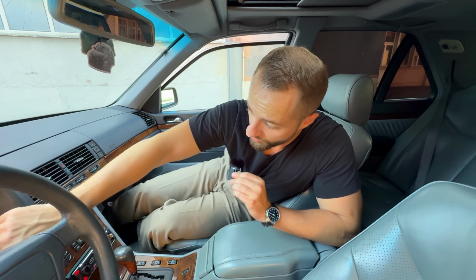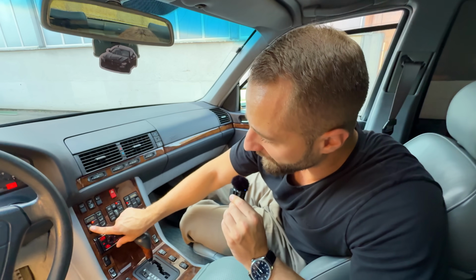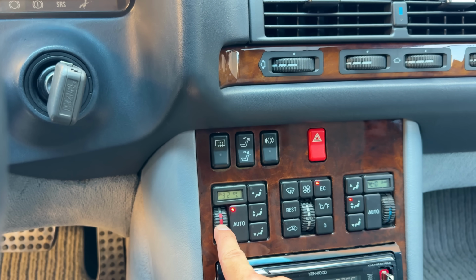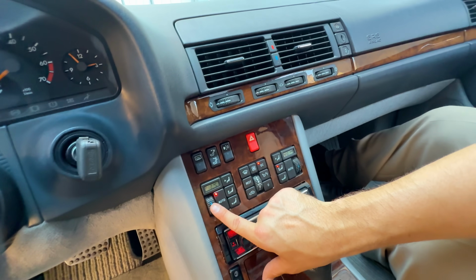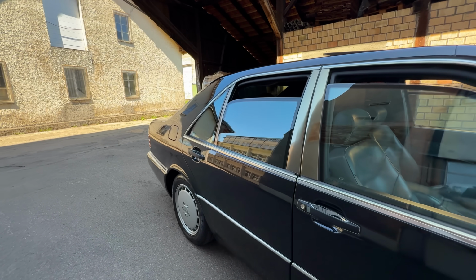Now this radio here is obviously aftermarket. We have the climate control, which is by itself very interesting. If I turn the car on, you will see it. Let's put it into auto. You will see the climate control is actually changeable from Fahrenheit to Celsius. Look at that. And it has 12 degrees here, which is the lowest climate I have ever seen. You can adjust from 12 up to 32 or high. That's crazy, man.